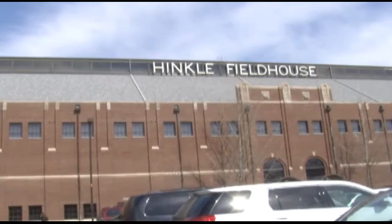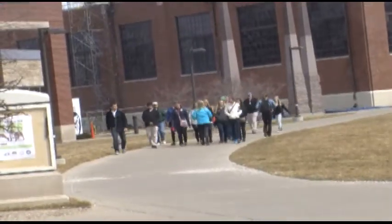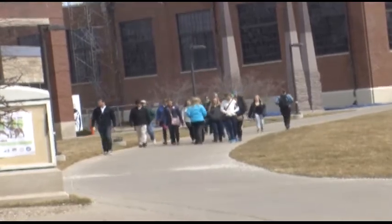The last main stop of the tour is at Hinkle Fieldhouse, where prospective students are given a taste of Indiana basketball pride and tradition. For the Butler Beat, I'm Joe Buzzell.